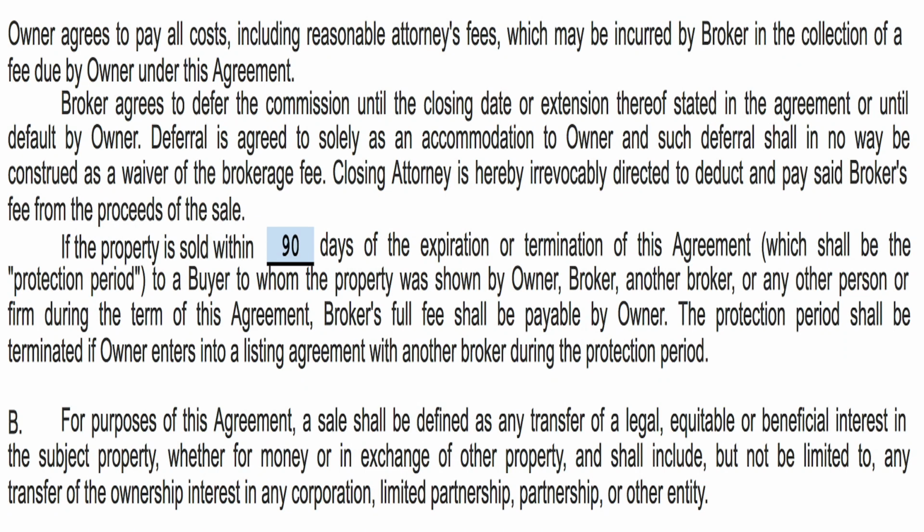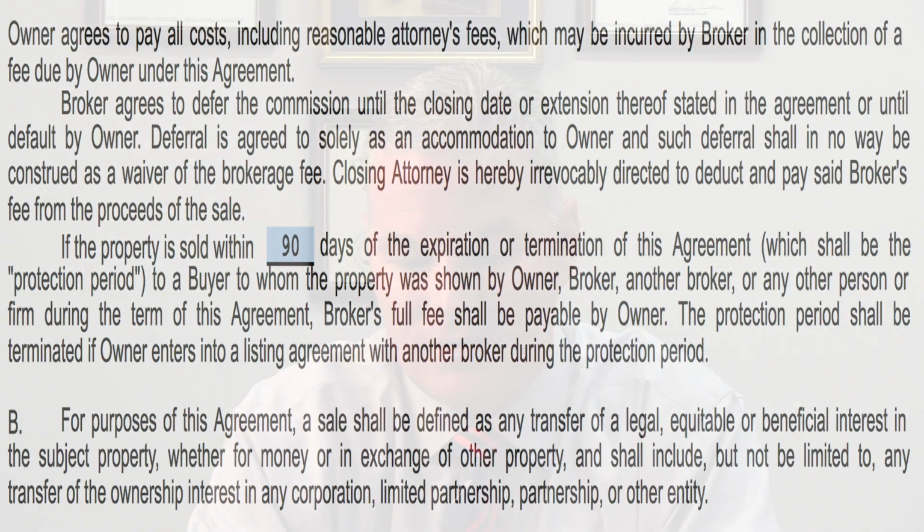Now, I've not seen this in court precedent where a buyer looked at a property during one listing agreement and then came back in another listing agreement to find out if that first listing agent was ever compensated or not. I am unaware if that's ever happened. However, this particular contract is very particular when it comes to that agreement either being terminated or expired. If the seller relists, the protection period shall be terminated if owner enters into a listing agreement with another broker during the protection period. So I don't want to be on that side of taking something to court precedent or the state Supreme Court, so let's just go by what the contract states.